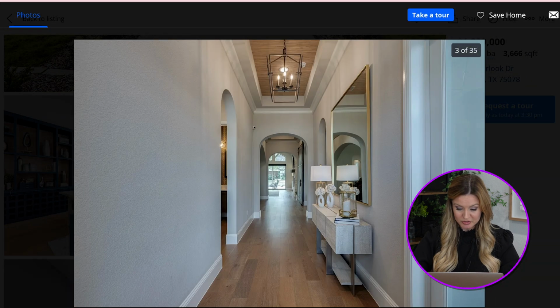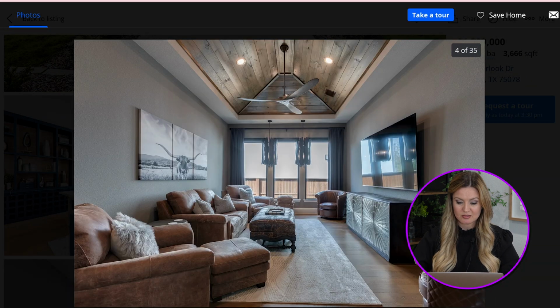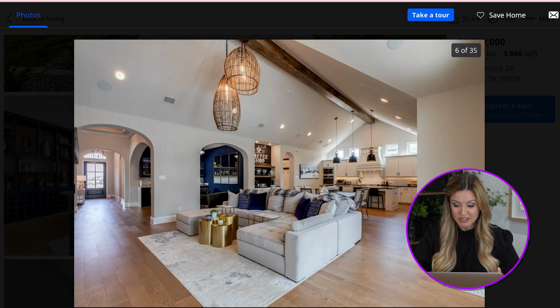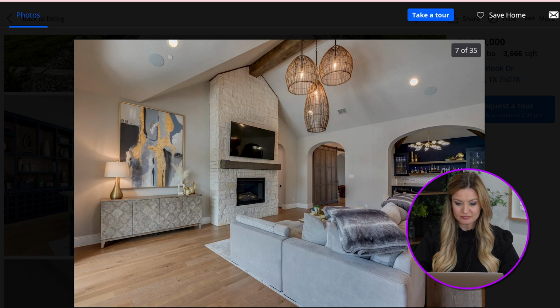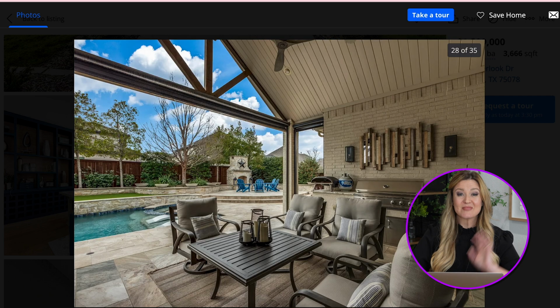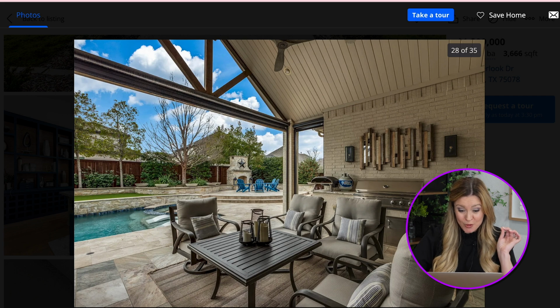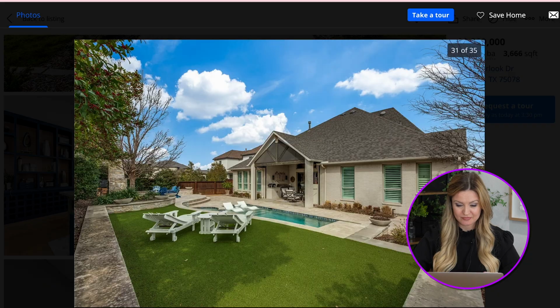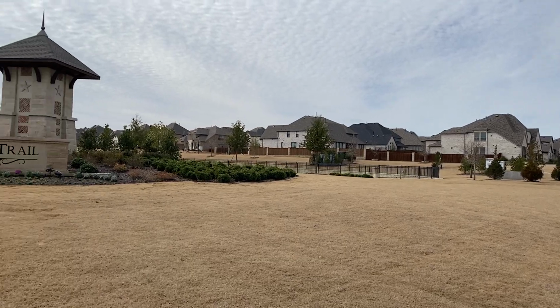I love the built-ins. The ceilings, everything's not all white. Well, I guess the kitchen's a little bit white, but you see the multicolors in the cabinetry. Cute light fixtures, nice windows, and this property has a pool. Look how nice that is. This is in the community of Star Trail, which is a really nice community.